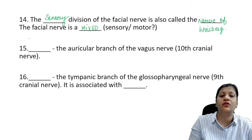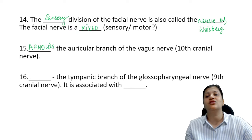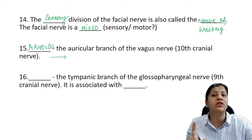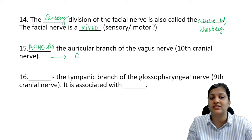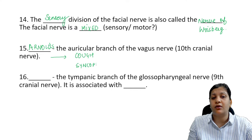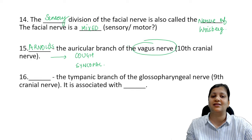Excellent, all of you, absolutely right. This nerve is called Arnold's nerve. Arnold's nerve is nothing but the auricular branch of the vagus nerve. Please remember, whenever they ask you anything in relation to the ear responsible for cough reflex or responsible for syncopal reactions, you have to remember this nerve, which is the auricular branch of the vagus nerve.